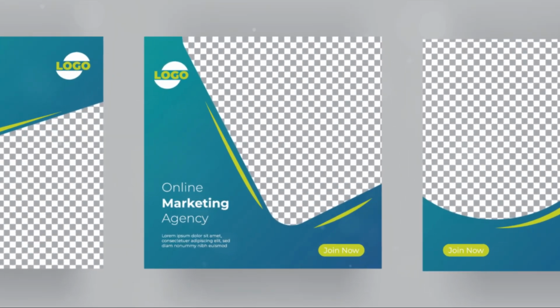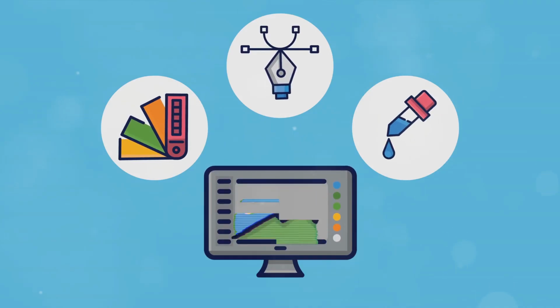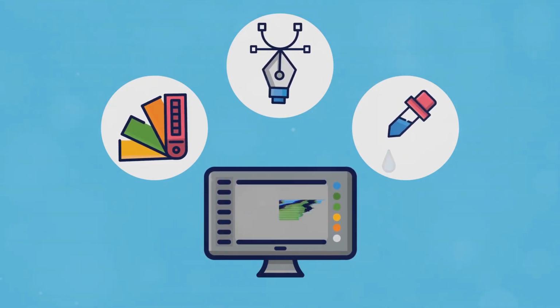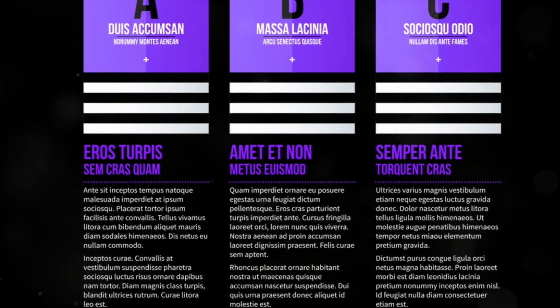Imagine having a tool that offers a drag-and-drop design feature, making it easy to create stunning visuals, even if you're not a seasoned graphic designer. Canva does just that, and it doesn't stop there. Canva offers a wide variety of templates, allowing you to keep your content fresh and engaging.